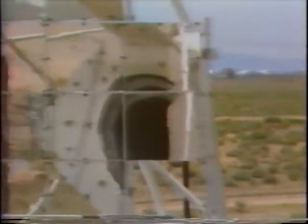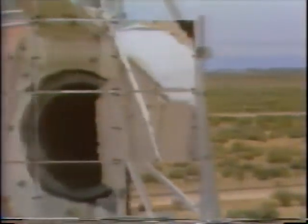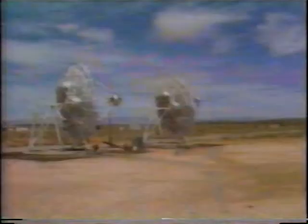Energy from sunlight to power spacecraft is very important. Now, technology is being studied as a way to harvest thermal energy from the sun here on Earth. This is a research version of a solar farm. The dish-shaped concentrators are covered with mirrors, which reflect and focus the sun's rays to a point where the intense heat is converted to electricity.